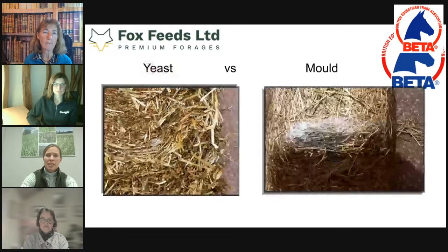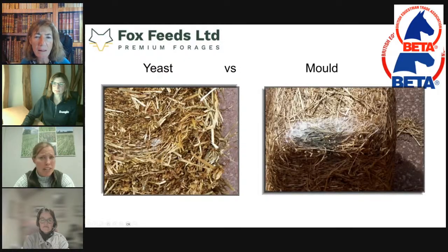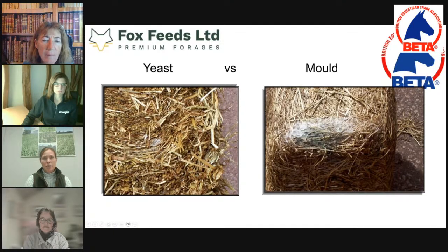So there's a little picture here. You can see the picture on the right is a sort of greyish, greeny coloured mould. The picture on the left is yeast, which is a perfectly natural byproduct of the fermentation. So this is always going to be a creamy white colour. If you rub your fingers on it, it smells yeasty, and it will also rub off the stem. Typically, you'll find it on cut edges like that. This is absolutely fine to feed.